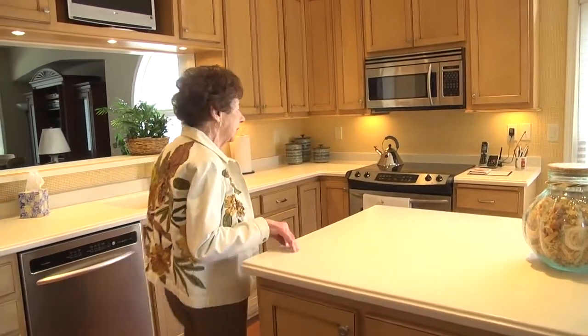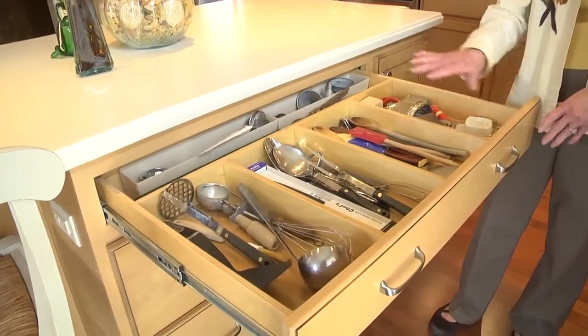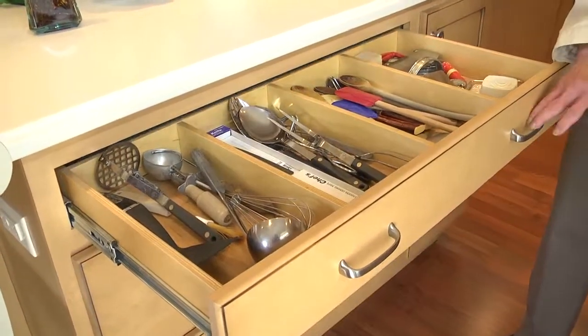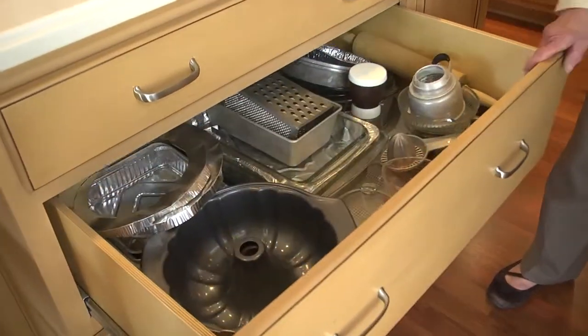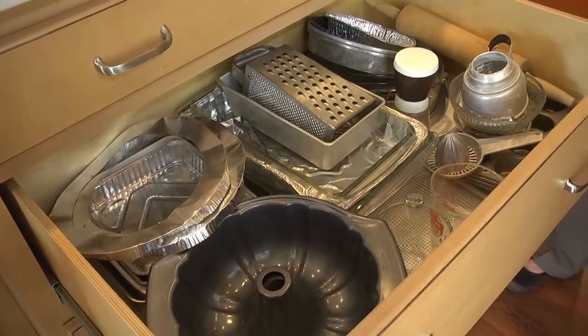And around here, more pull-outs. And I've got, this is a complete baking system. So utensils here, and the baking pans, measuring cups, and things in this cabinet.